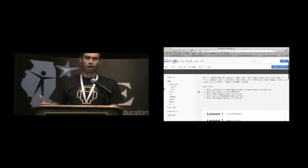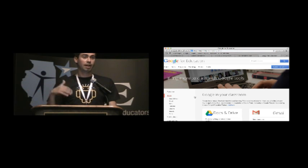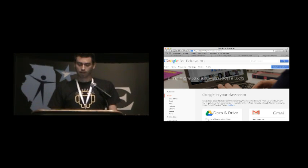How would you use Docs and Drive in a Shakespeare unit? How might you use Docs and Drive in a second grade classroom? For the first couple minutes of the PD, they're actually aggregating those responses and going through them.